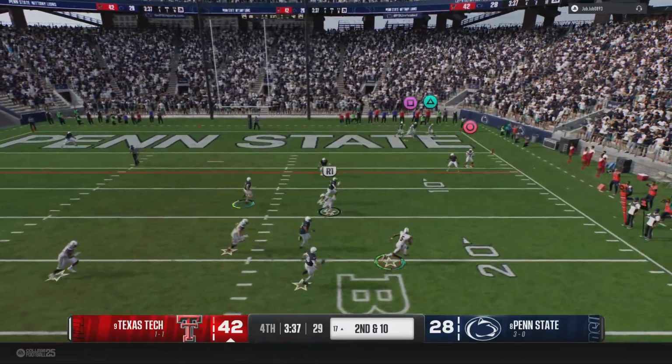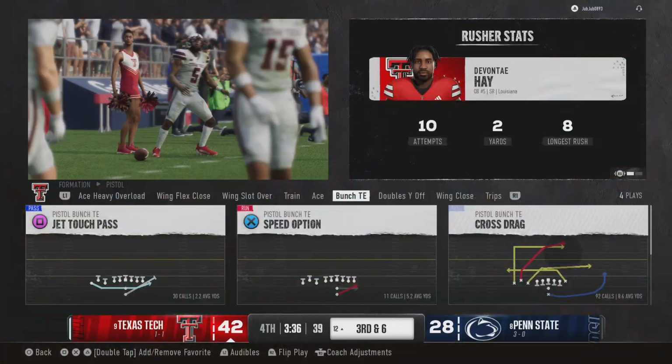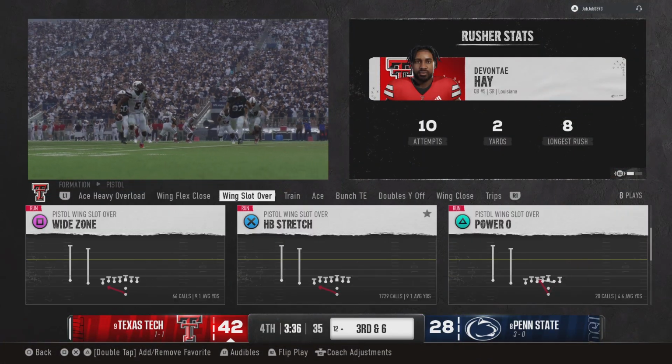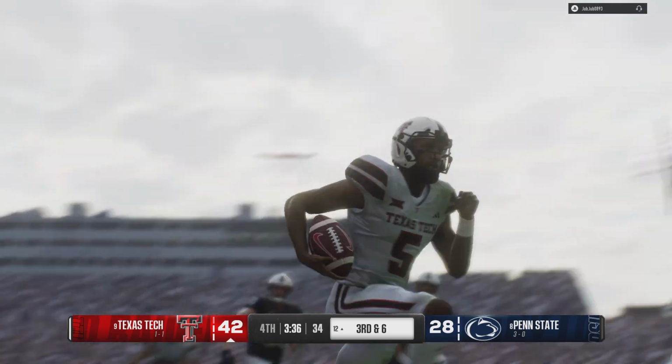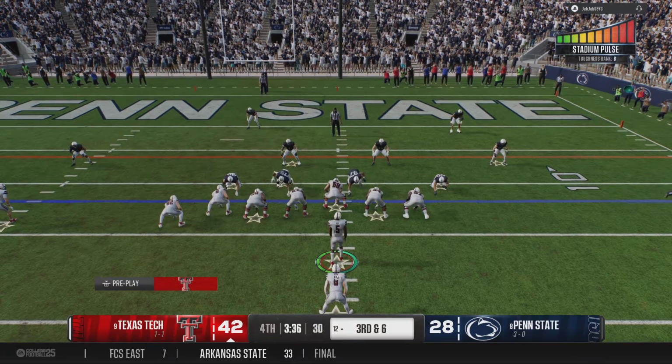Moving away from pressure. And he will wisely scamper out of bounds. No need to take unnecessary hits. Well, look, I love the fact that he scrambled. He can't take a sack. He can't take a negative play at this point in the game. I just wish he would have stayed in bounds, though.